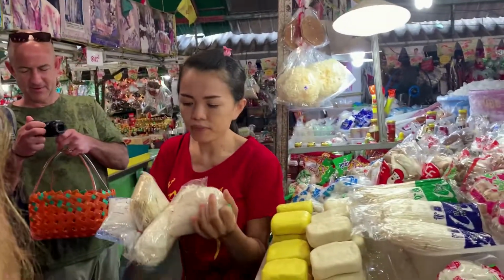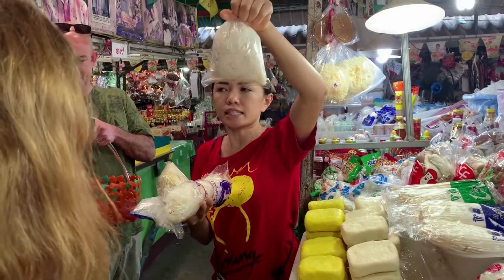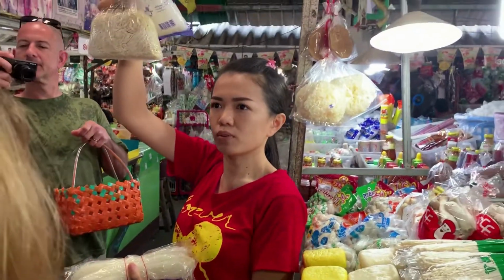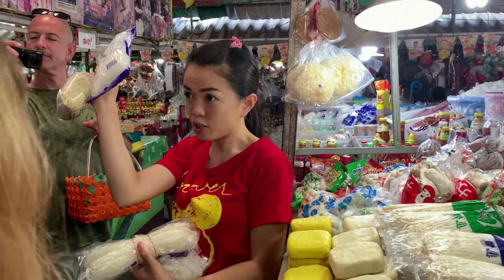Many different types of noodle. The white one here is the rice noodle. This is an egg noodle, the yellow one. And the last one is the glass noodle.